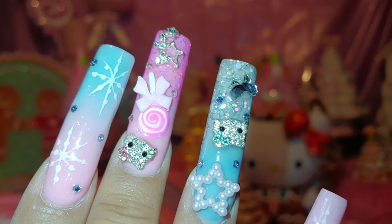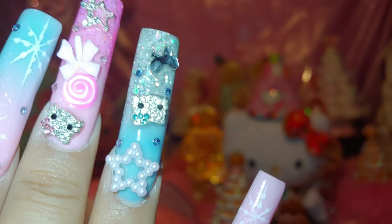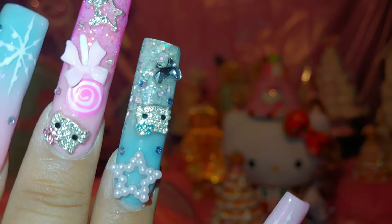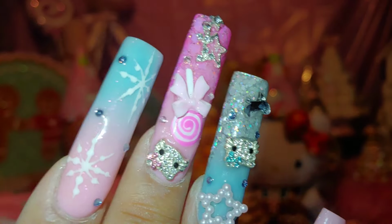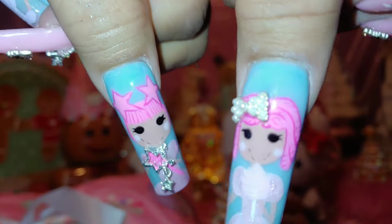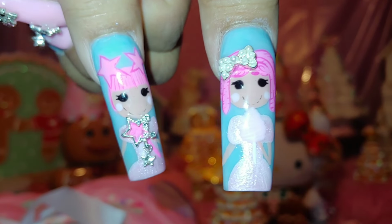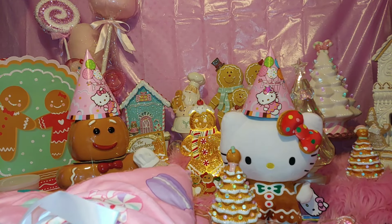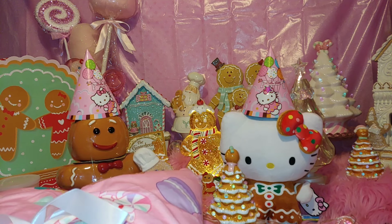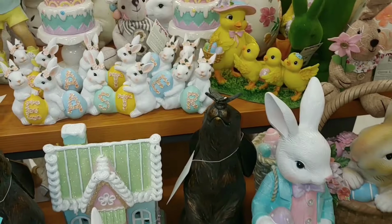And this is the other hand, and she drew a lollipop right there in the middle with the bow. We added a bow charm. There's the sisters. So thank you, my Princesa Bella. I just love her so much. She knows. I just appreciate everything that she does for me and doing my nails. So thank you again, my princess.